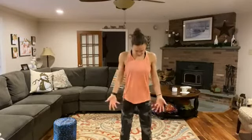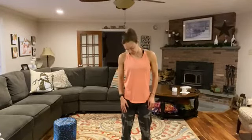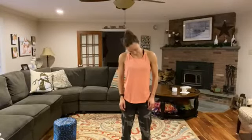Okay. So I just want you to stand nice and tall. Plant your feet into the floor, feet and hips right underneath each other. Relax the shoulders. Brace that core nice and strong. And we're just gonna do some neck circles. Feel free to close your eyes if you want to.